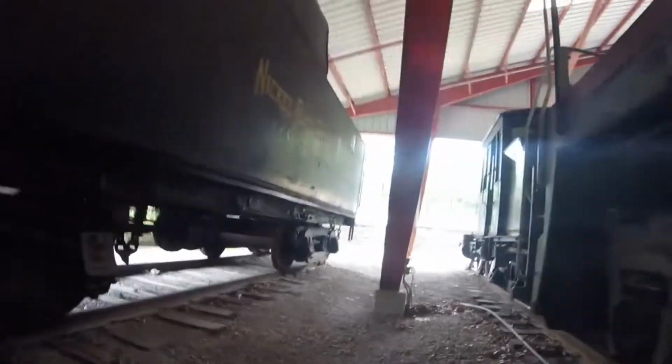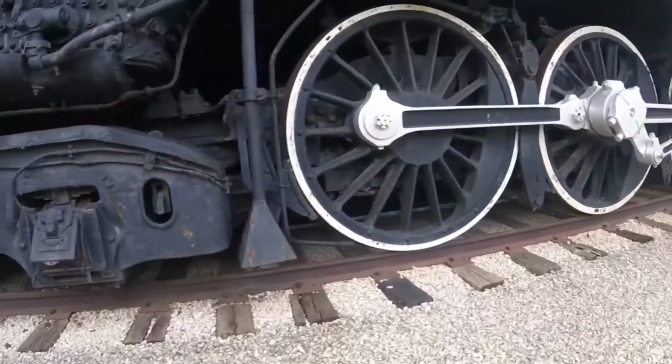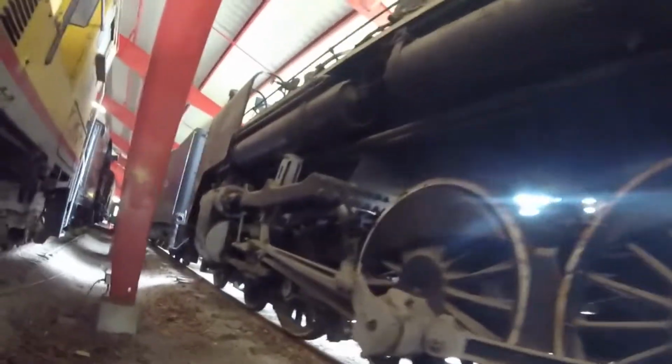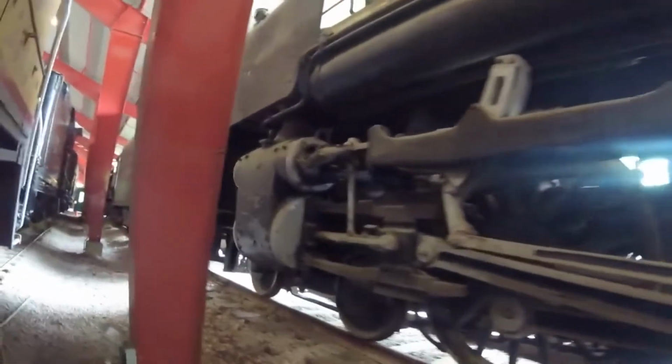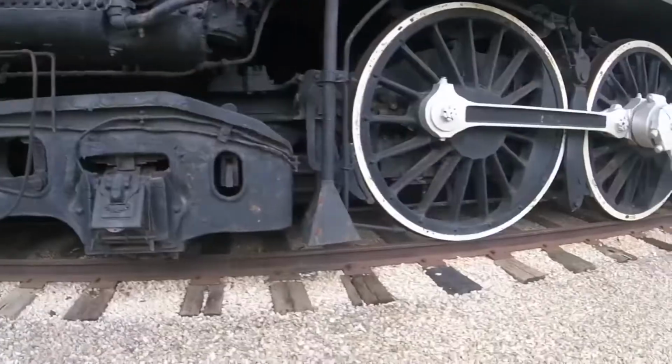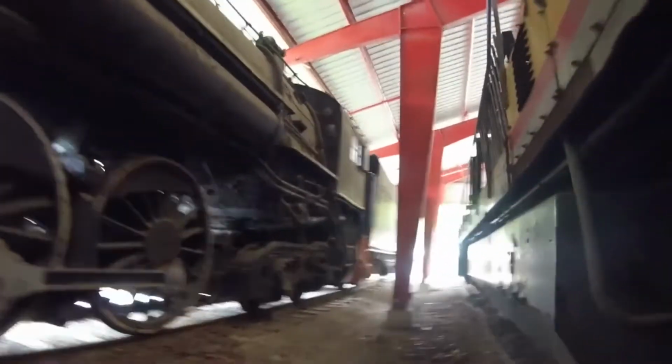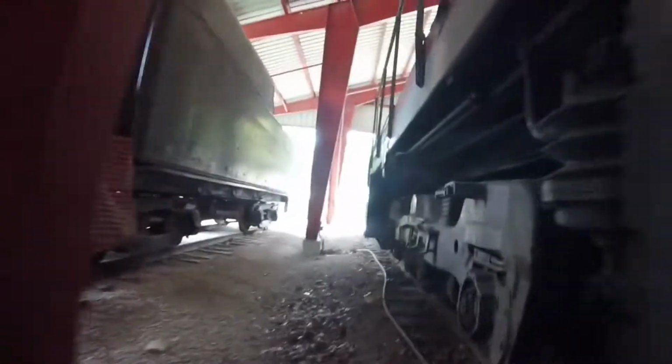Then later on it was retired and in 1957 it was donated to the National Museum of Transportation in St. Louis, Missouri by the Nickel Plate Road, and it can be seen on display right here as well. Also, Nickel Plate Road 170 is the only remaining Nickel Plate Road 464 left in the world today and can be found here at the National Museum of Transportation in St. Louis, Missouri, where it can be seen on display today. And also, it is known to be the oldest surviving Hudson-type steam locomotive as well.